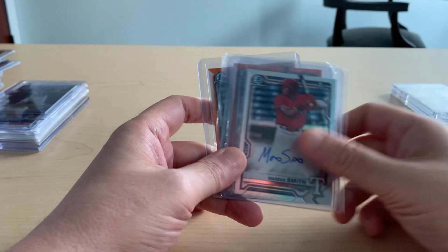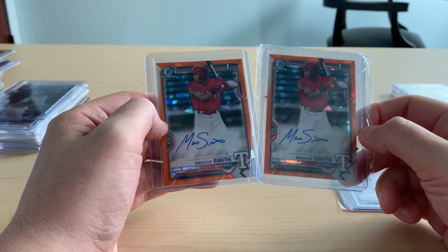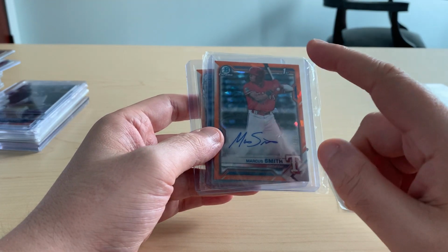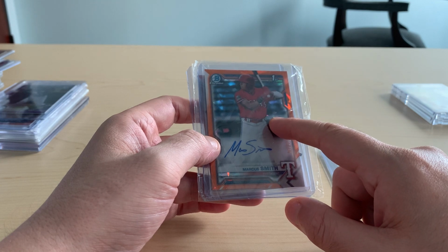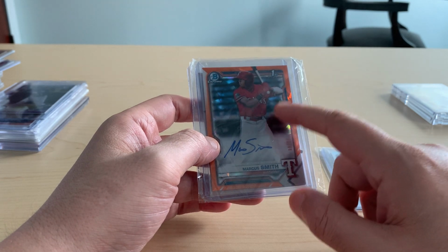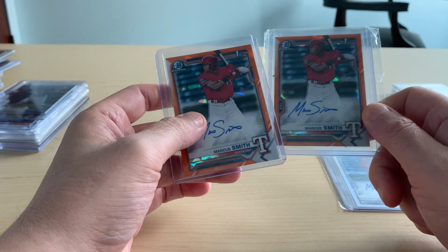So I picked up a refractor and 2 orange sapphire autos. And it was funny because I think I set the market on these because I put in an offer on one, and I think it was like $85, and it was accepted. And there was another one that was up for auction.